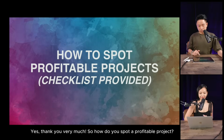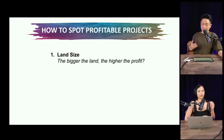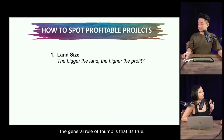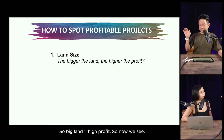So how do we spot a profitable project? Checklist for a project. First one, land size. We always say the bigger the land, the higher the profit. Is it true, Joy? Most of the time, I would say the general rule of thumb is that it's true. Okay, so big land, high profit.